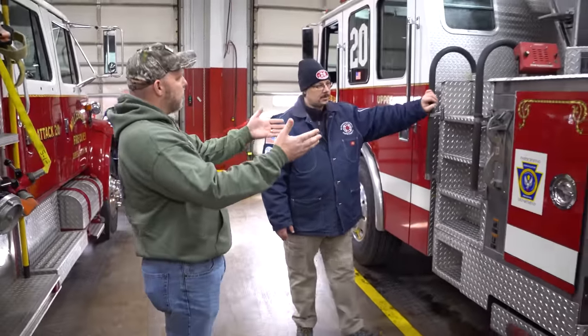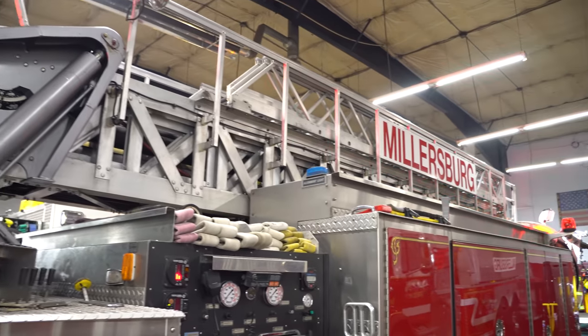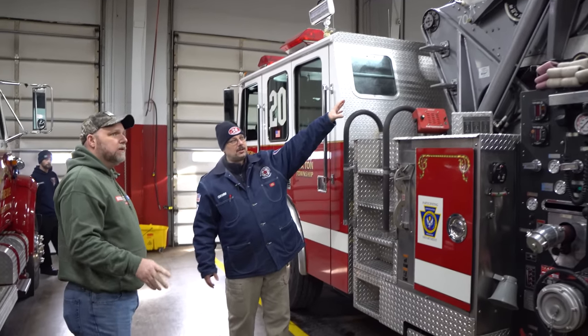All right. Working our way around to the back. Now this one, is it a mid mount? Is that how you describe it? This is a mid mount. This is technically a ladder tower. Because the ladder is a ladder. If you look at an aerial scope, that's more of a tower ladder. Because the ladder going up is more of an escape ladder, more so than for climbing up and down and doing work. This can function as both, so it's a ladder tower. But yeah, mid mount.